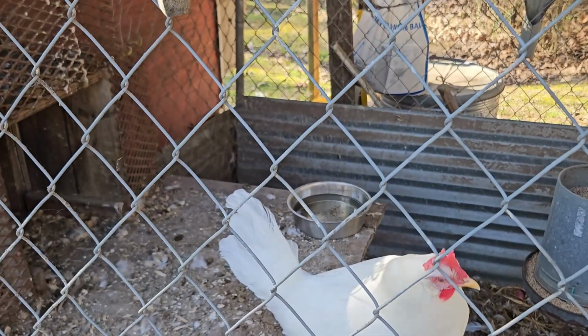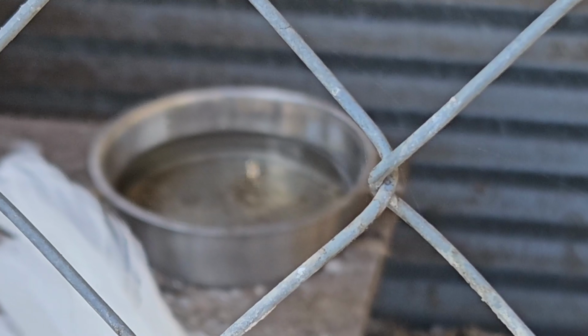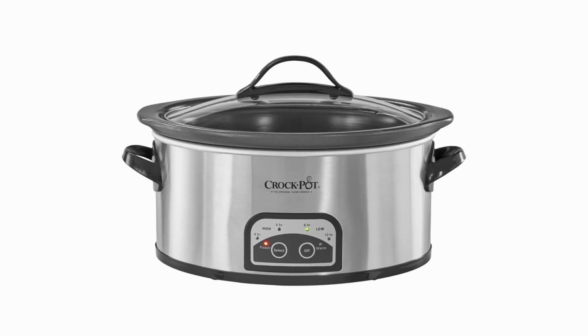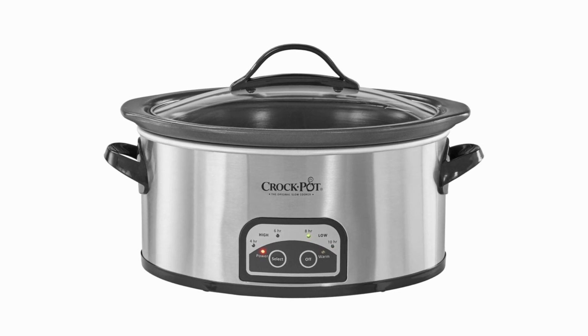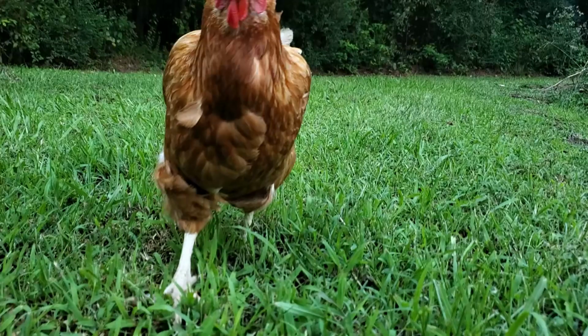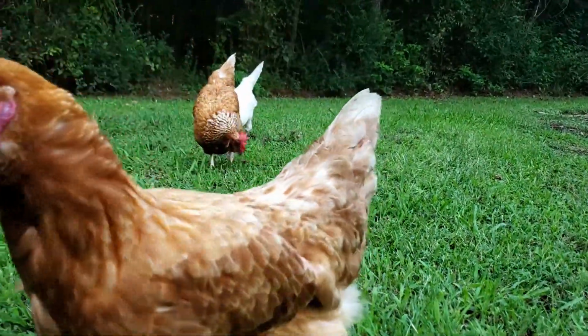Also, ensure your animals have access to unfrozen water. Give them fresh water daily. Use heated water bowls or buckets to keep it from freezing. A crock pot is a good, simple DIY solution to keep unfrozen water for your chickens. And of course, check on your animals every day to make sure that everything is okay. Cold can stress out animals and turn small problems into bigger ones.